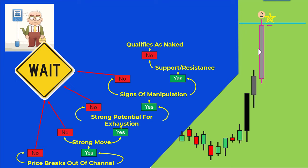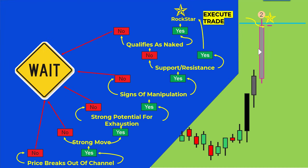We have two different types of Rockstar trade setups. One's called the Rockstar setup and one's called the Naked Rockstar setup. Naked Rockstar, remember I showed you that resistance? There is one Rockstar trade where we don't need that resistance. In fact, we probably get that setup more often than regular Rockstar trades. So if it doesn't qualify as naked, then we wait. Or it qualifies as naked, or we have a support and resistance there. And then the only thing to do is execute the trade. Simple.